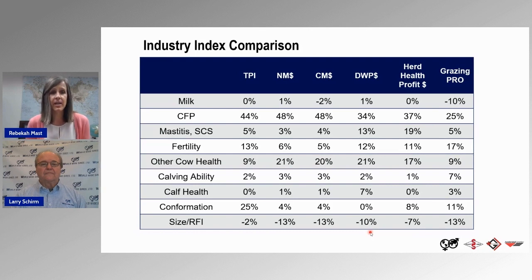Listed here on this table, we can see a combination of some of the key focuses that different producers might have. So: production volume, combined fat and protein, that's CFP, mastitis resistance, fertility, cow health, calving ability, calf health, functional type or conformation, and body size or residual feed intake. Break down where you want to see your herd going in the future, and then look at what each of these indexes provides and make a decision on which index best suits what your herd needs.